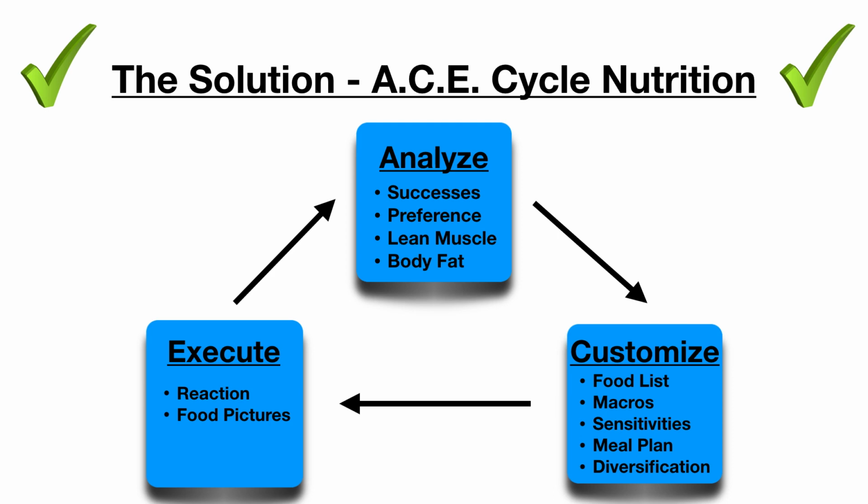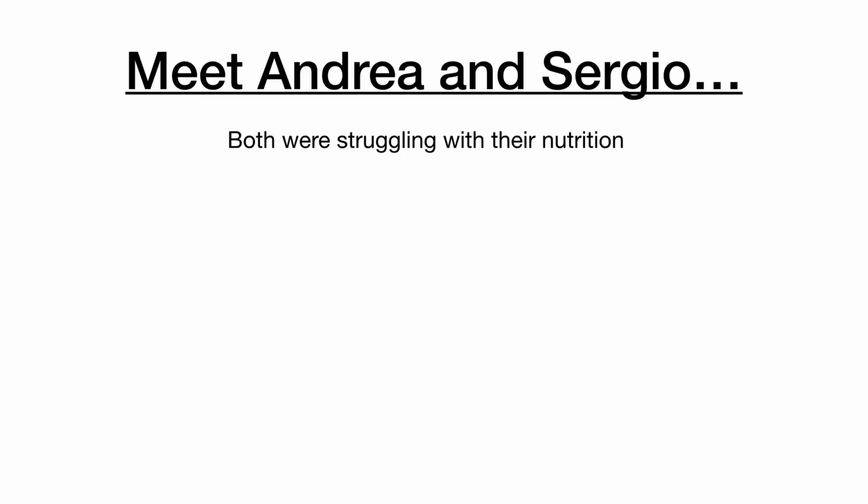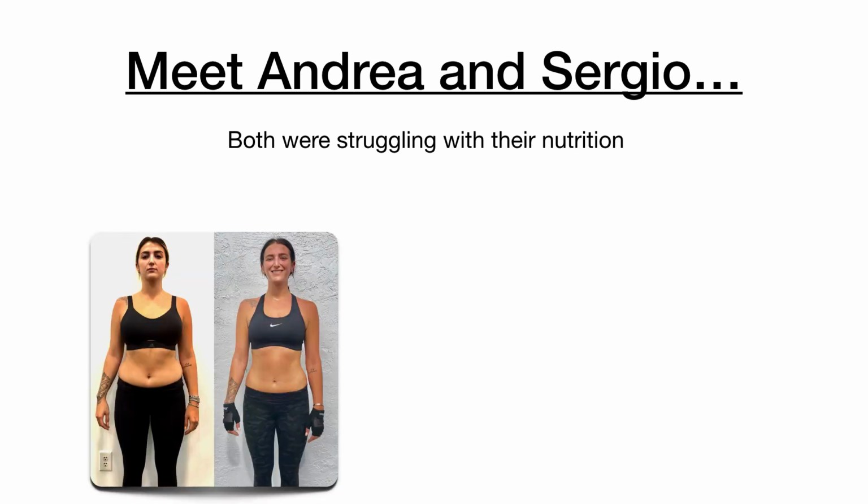That all looks like a lot of information, but we break that information down so simply and so plainly in secret number 3 that you're going to be amazed at how efficient we are with this process. So I want you to meet Andrea and Sergio. Both were struggling with their nutrition. They were training pretty hard. They were going through a little bit of an issue with their nutrition, though. They didn't feel like they had the right macros, they had the right food list, and because of that, they weren't seeing the transformation that they wanted.